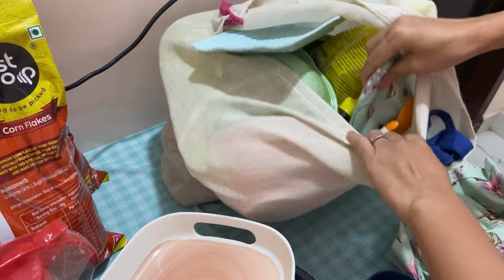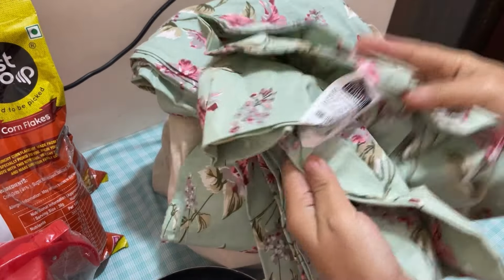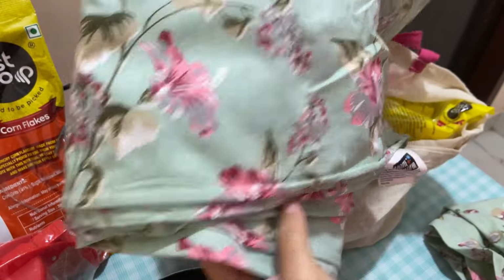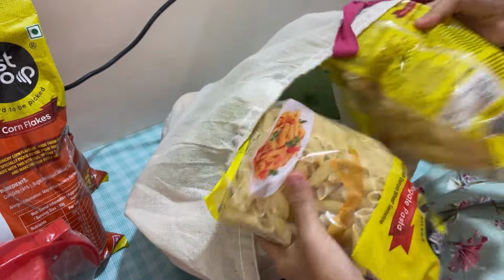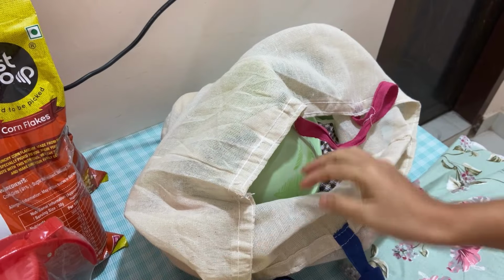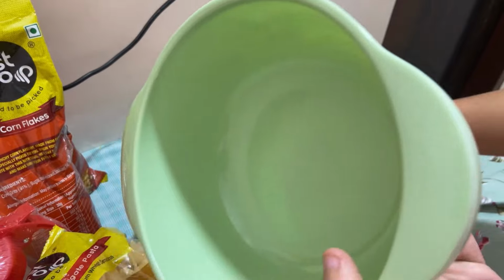So moving on to the next product, I got this bed sheet and pillow cover. The pillow cover was, I think, 60 or 40 rupees, I don't remember. And this bed sheet cost me around 199. So it was a good purchase, but I don't like the color, because I got it since I didn't have any other option. So yeah, this is again pasta. This was buy one get one free. Again, I am going to give one packet to my friend, I guess, because I am not going to finish it. So why waste?